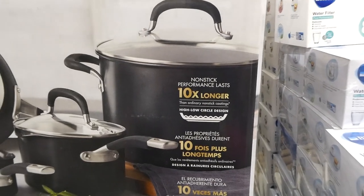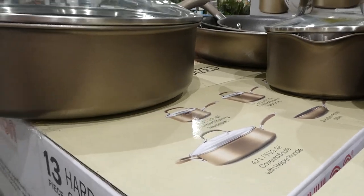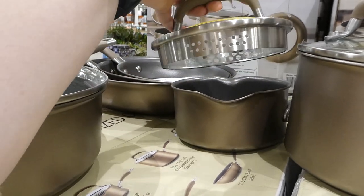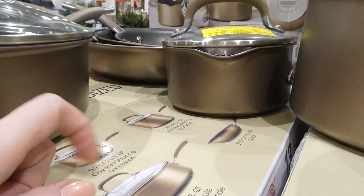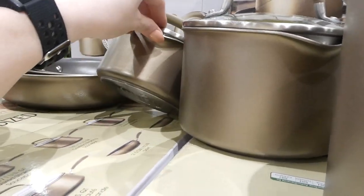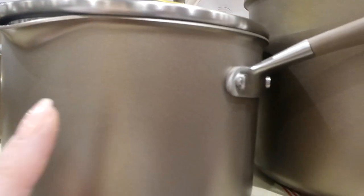And they have a high-low circle design. So there is a 0.9 liter or 1 US quart straining saucepan. So that's this little guy. And these are the lids that have the little holes in them so they can strain. There's a 1.8 liter or 2 US quart saucepan as well. There's a 2.8 liter or 3 US quart one, so this one's bigger.